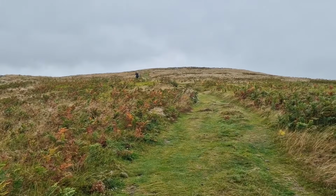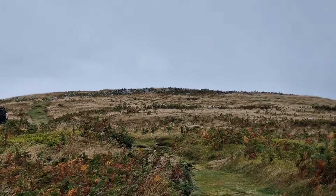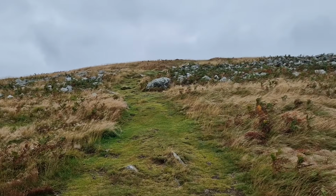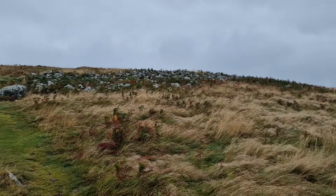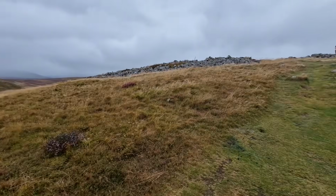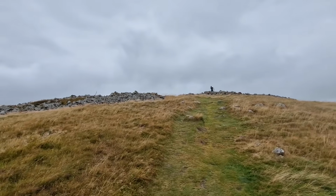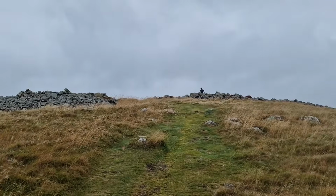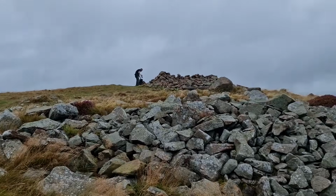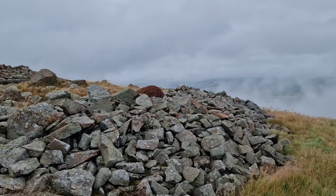It looks like the top. That's maybe part of the wall there. So, this is the top. What a view.